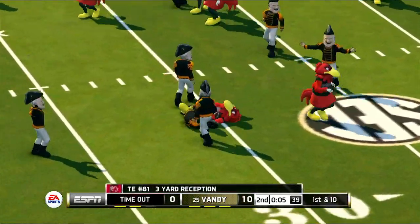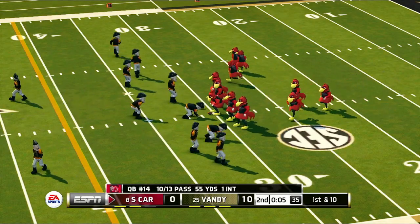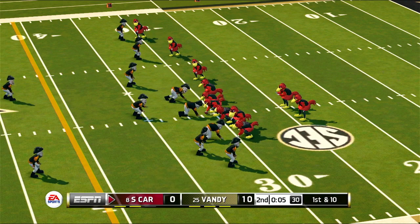He's hit and taken down. So they gain 3 yards on the play and pick up the first down. Nice throw and catch there to get past the sticks. From their own 30-yard line. First down.